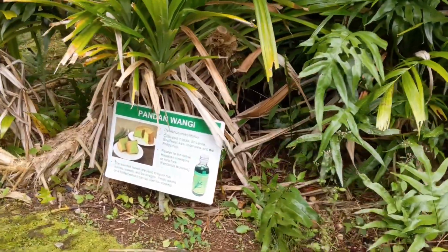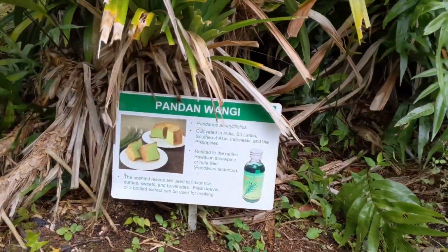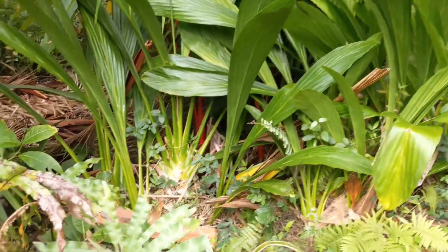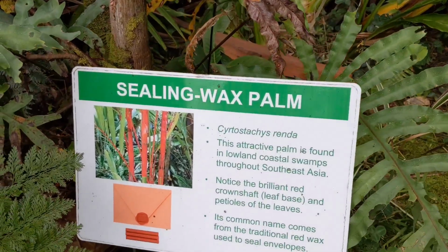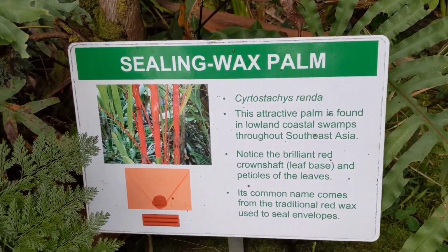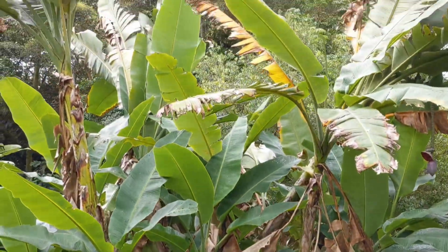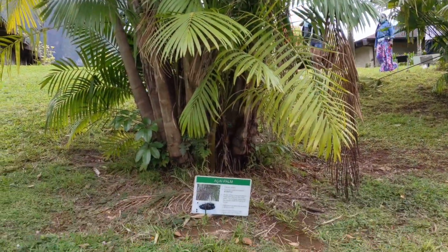This botanical garden was opened in 1982, and one thing that is very special about this garden is that it features plantings from major tropical regions all around the world. Some of the places include the Philippines, Malaysia, Africa, India, and etc.